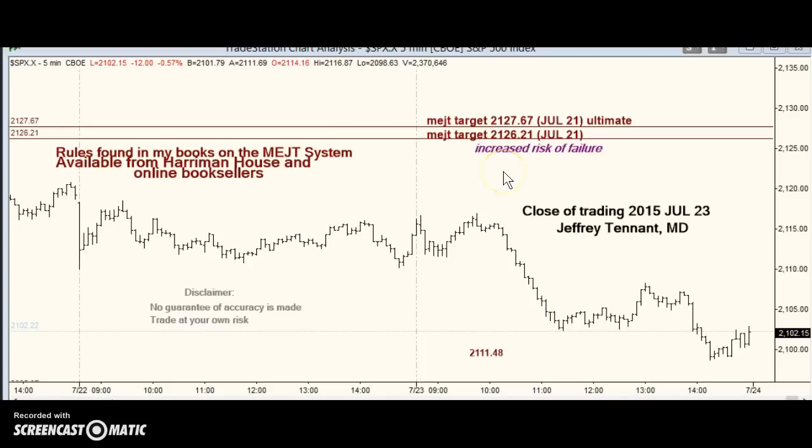I don't mind this 2126.21 price failing to print in this preferred time frame, because at major changes in trend, the system usually leaves at least one failed target. But I do have concerns about the ultimate target of 2127.67. These things print. They don't have a habit of being left unfilled at major changes in trend, and I'm still looking for that number.